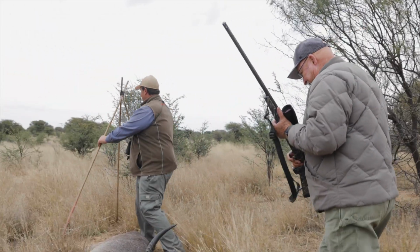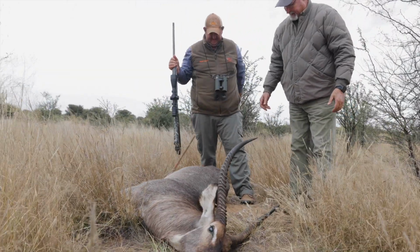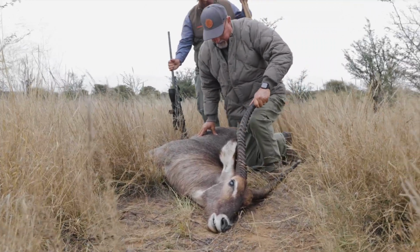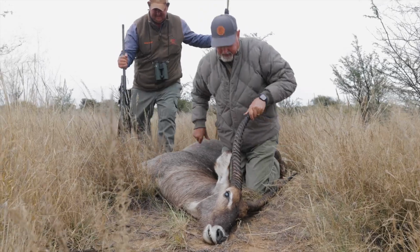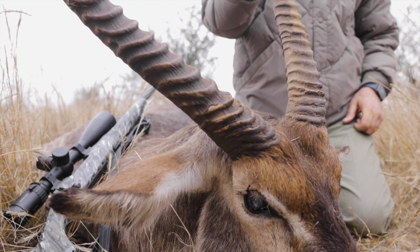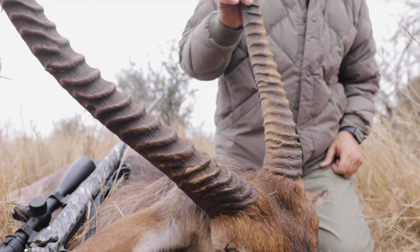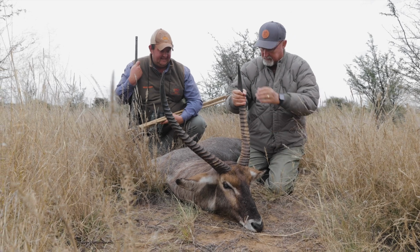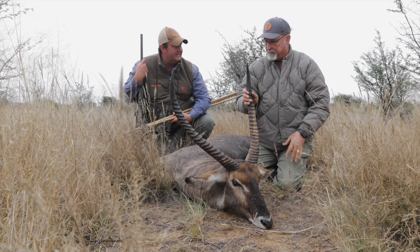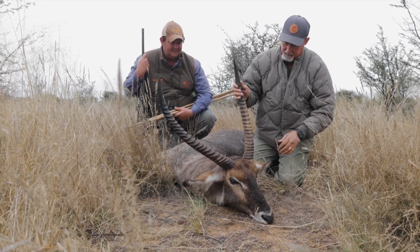Gracious, Shaun. When you said he was big, come on now. How's that for a waterbuck, sir? And such a short walk to get him. Yeah, I don't think we've ever had such a short walk up to anything you've taken with me. Oh, what an animal. This is perfect. One of my bucket lists, one thing I didn't have from here, and look what you went and did for me. This is beautiful.